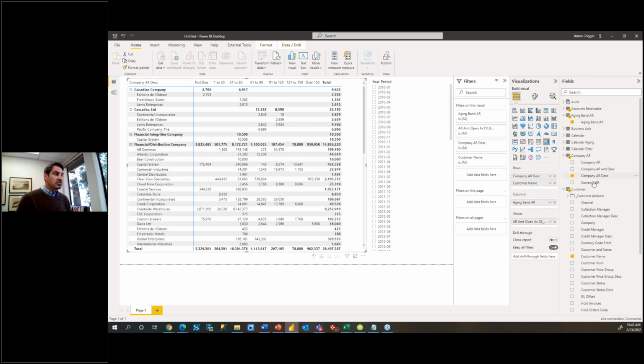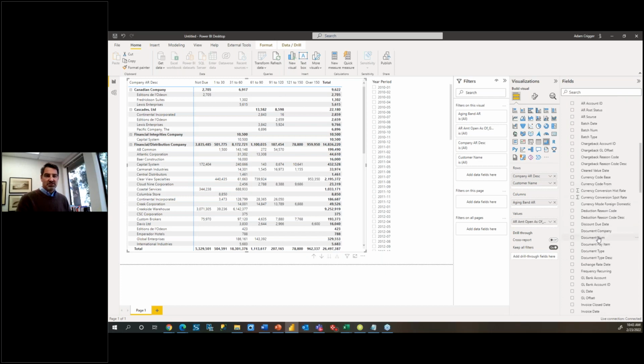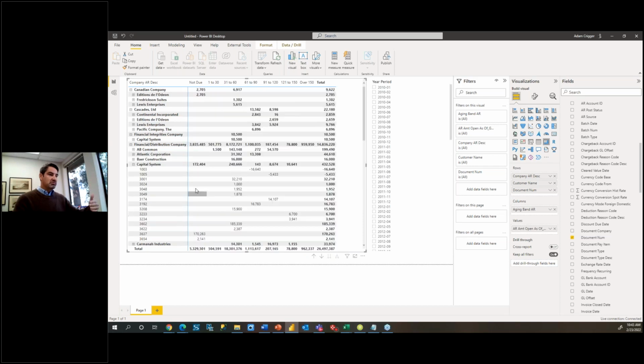We can also go, and maybe I want to know within the accounts receivable, what are the documents, right? What are the invoices? So we can go ahead and grab those and then drill down within a customer to see what makes up maybe a capital system. What are those invoices we might need to follow up with them on, right? Especially the ones that are getting pretty late.